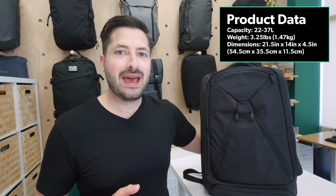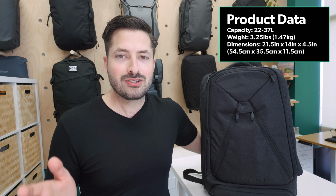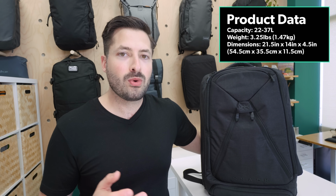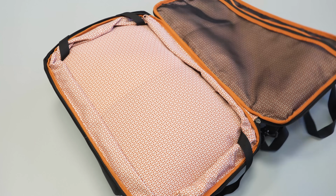Overall, the aesthetic of this bag is a bit more on the business side, and although it may not look good with a suit, most backpacks don't, it definitely has a more professional vibe going on across the pack. The orange interior liner that we see on the inside is reminiscent of a suit jacket liner as well, so it definitely follows through with that more business travel focused look.